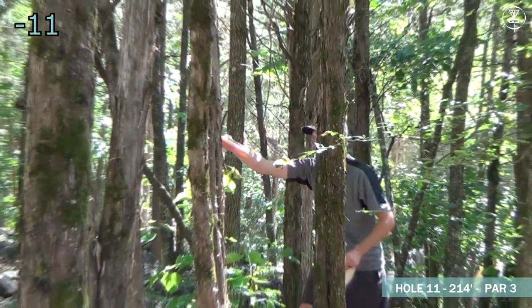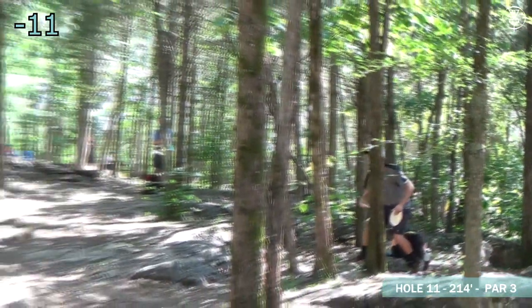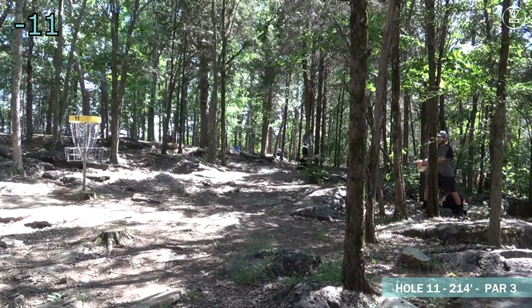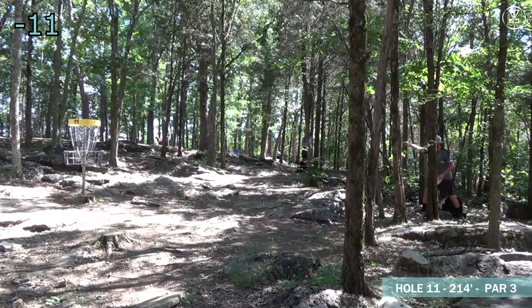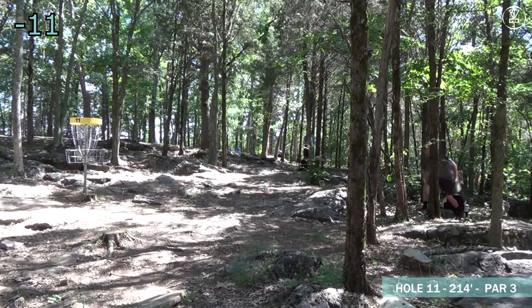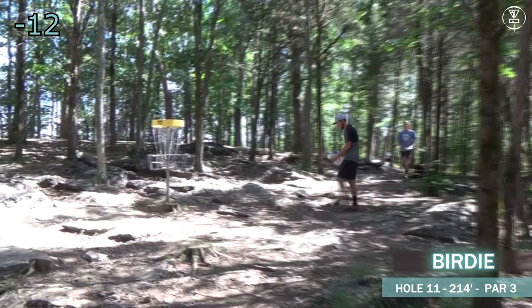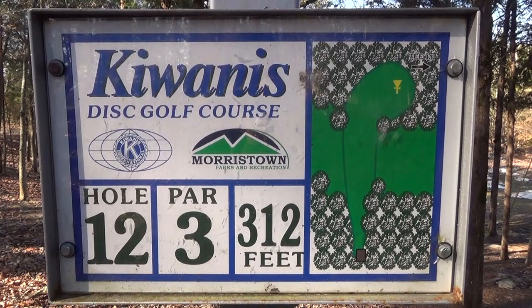Sanctioned course in town, but it can get to you. You can come out here and have a round that's really good and play a round directly after that and have a really bad round. It's all about hitting your lines, and you have to do that on this course. Dickerson still ahead by two.